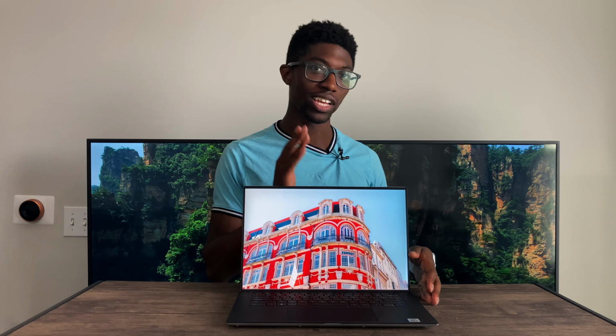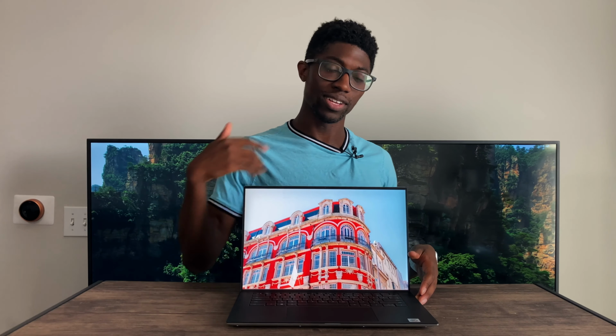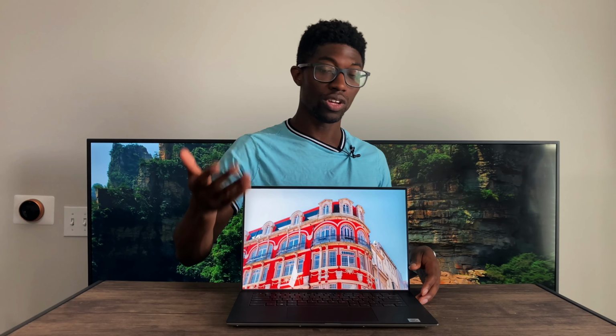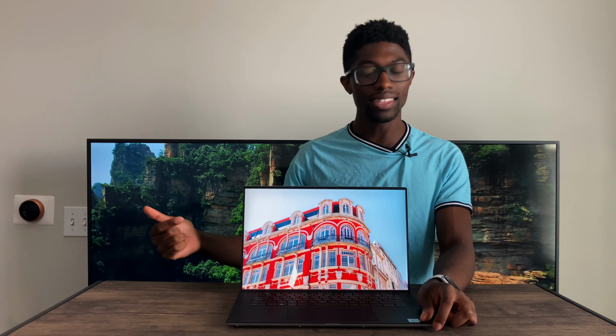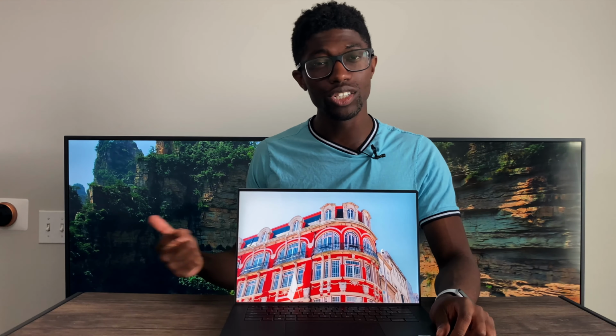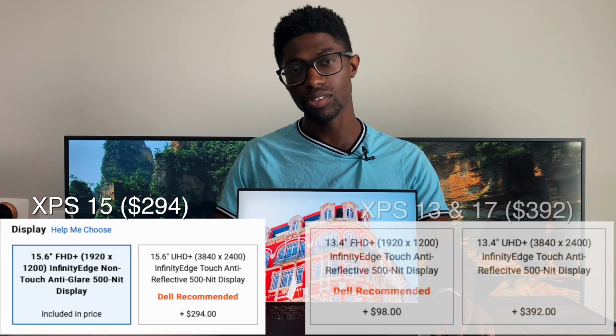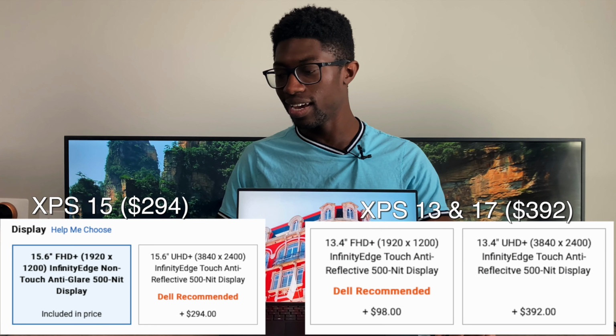Like I said before, you can option this all the way up to 64 gigabytes of RAM. You can do that yourself. You can get this all the way up to 1 terabyte of SSD NVMe storage. You can also do that yourself. And you can get this with the 4K model. Interestingly enough, I believe it's $300 instead of $400 compared to the XPS 13 and 17.